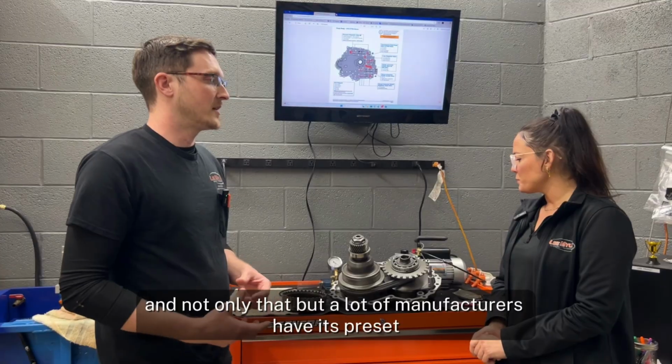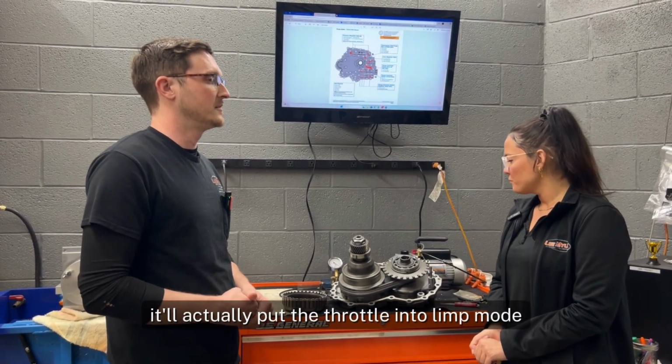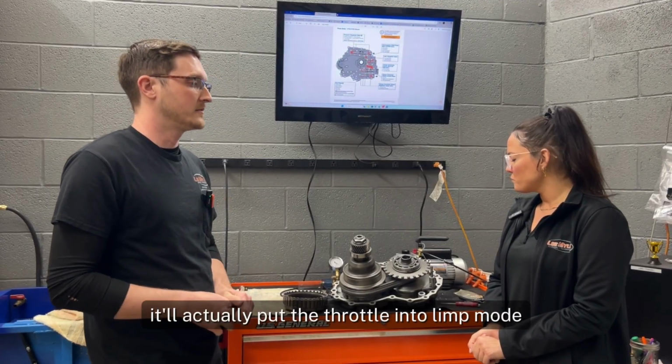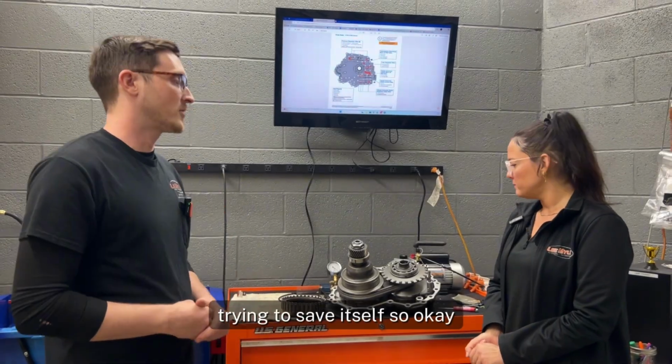And not only that, but a lot of manufacturers have it preset to kind of try to save itself. It'll actually put the throttle into limp mode, so that you can press the throttle all you want and the engine will not rev, trying to save itself.